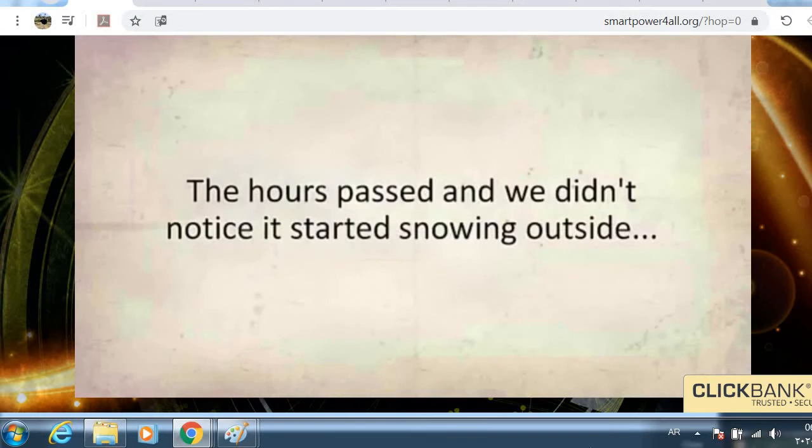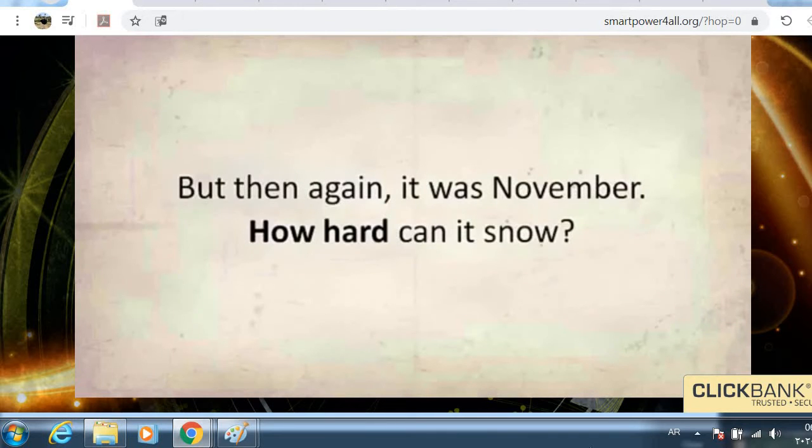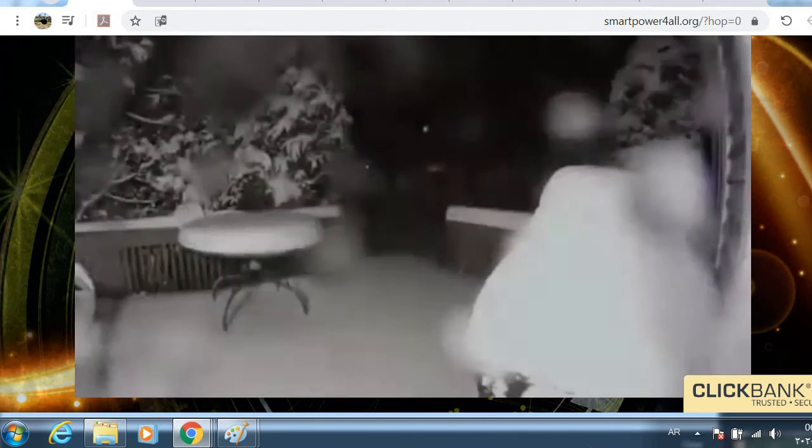The hours passed, and we didn't notice it started snowing outside. When we did, my first thought was, we're stuck here. But then again, it was November. How hard can it snow?